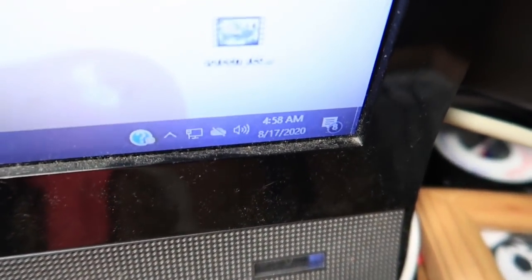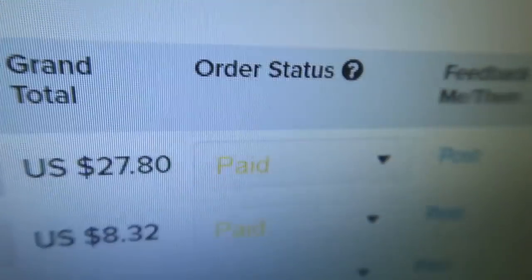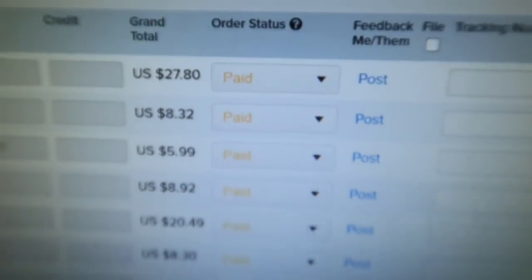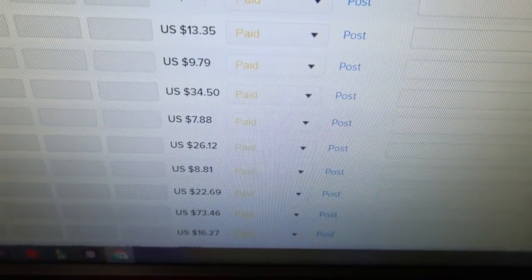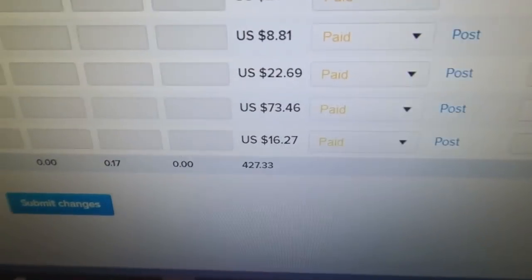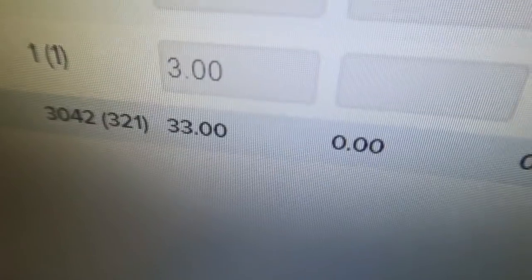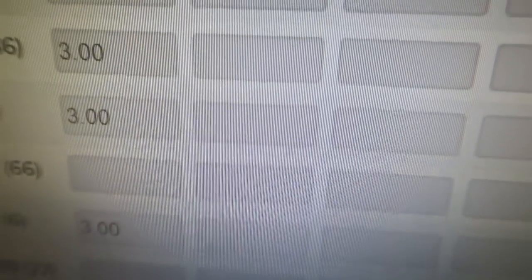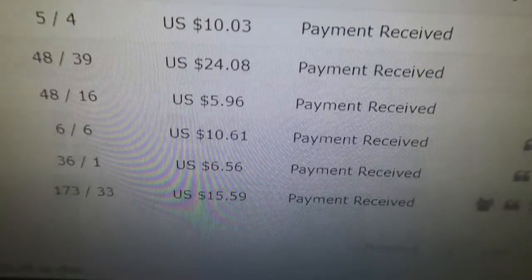It is 4:58 a.m. On eBay, we have 75 items to ship. That's good, very good. Bricklink, I think this is 19 orders. Look at that number, whoa. It's quite a bit. A lot of people took advantage of free shipping, as you can see. What about every other order? Something like that. And then on Brick Owl, there are 11 orders. So there's some good stuff there.